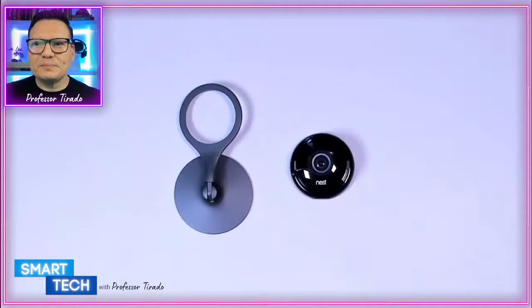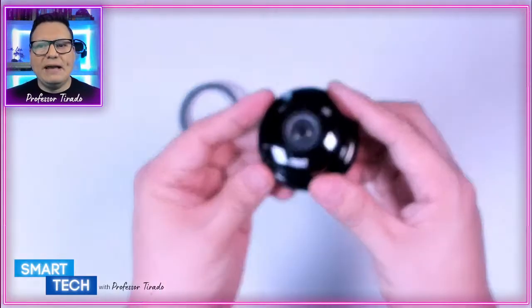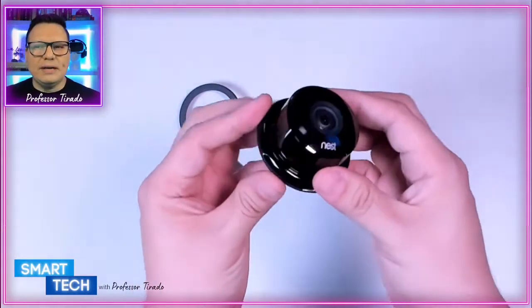So this next one, let me just show you so we can share this together, is the Google Nest indoor camera. It's a wired camera. It works 24/7 when you have it on. If you have it off, obviously it's shut off. It has over 11,000 ratings, 4.5 stars. It's currently available for $129.98.